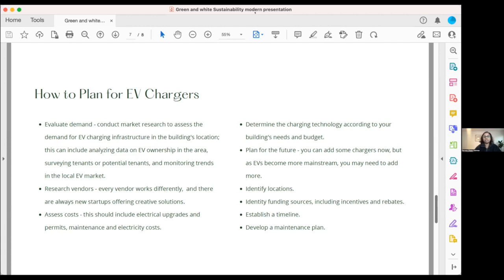And locations and funding, there's lots of incentives and rebates that are out there. It is very complicated, but they are out there, and there's lots of people who can help, consultants like myself, or even Paul and all these other folks on this panel. There is tons of information on the DOE website. That's the Department of Energy. So there's a lot of money coming down the pipeline because there's a lot of regulations coming down, and with that, there will be funding.